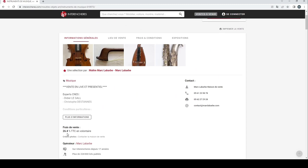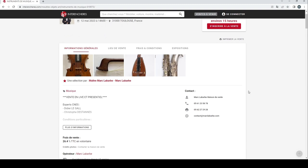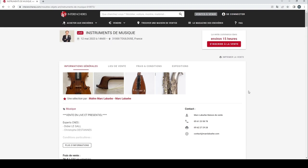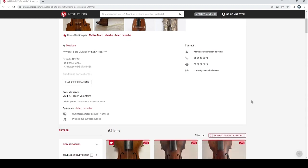Looks like buyer's premium is 26.4%, so that's the bit that you pay on top of the hammer price. This particular auction is finishing on the 12th of May, which is tomorrow. I'm a bit late to the game at the moment because I've been very busy. It's the 11th today, so by the time this goes up, it'll probably be just about already starting the very early morning of the 12th, so bear that in mind.